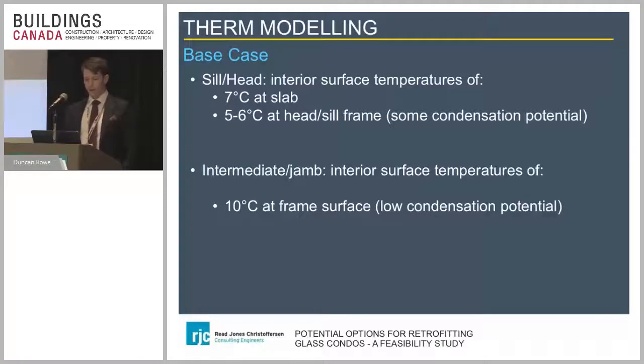So what did we find? We found sill and head. We had interior surface of 7 at the slab, 5, 6 at the head sill, which gives us some condensation potential, but it's something that may be able to be managed. Typically it is managed through mechanical means. And at the jam, we have about 10 C available, which is much higher. It's much better.